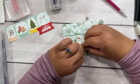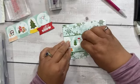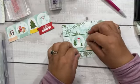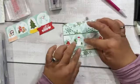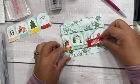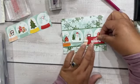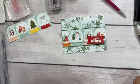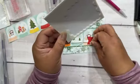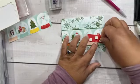Okay. There we go. And then this just sits right there. So there we have it. It's just a simple, quick and easy card, right? And so we're just going to use dimensionals for that. So I'm going to grab some over here and put some top, middle, and end. Okay, maybe a little too much.